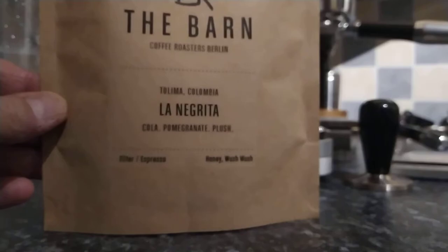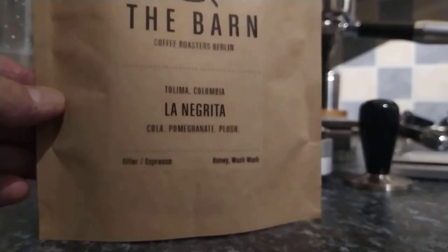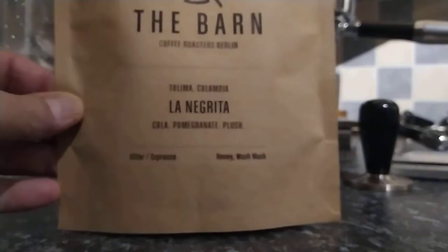I can't remember the last time I ate pomegranate. I know you get those pomegranate alcoholic drinks, but I don't drink that. I tend to drink beer or whiskey, so I can't remember the last time I had pomegranate. One of the coffees I've had recently that I reviewed also said it had notes of cola, which I don't believe I really picked up. But anyway, that's the front of the packaging.